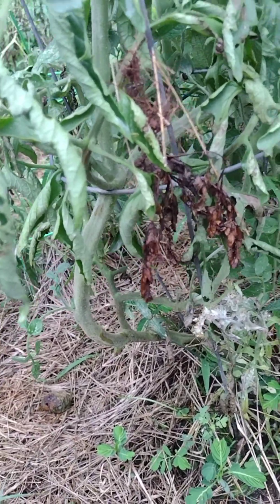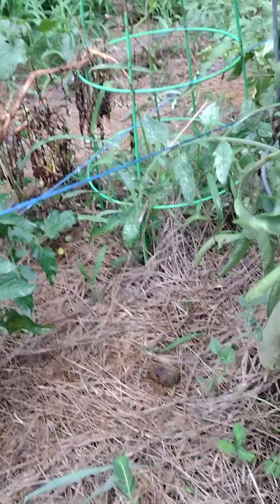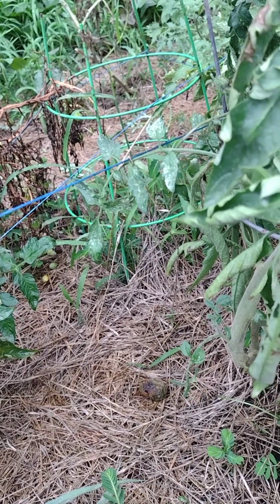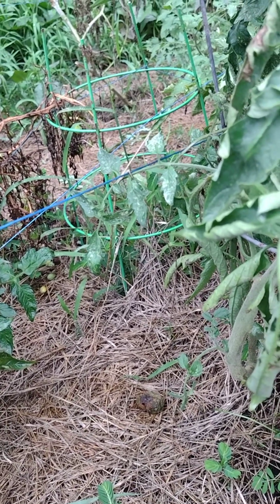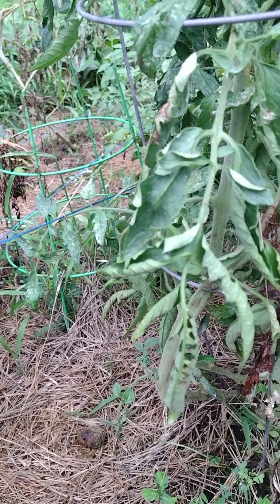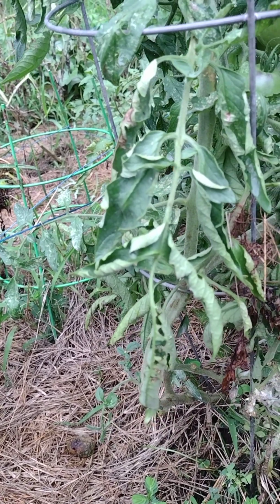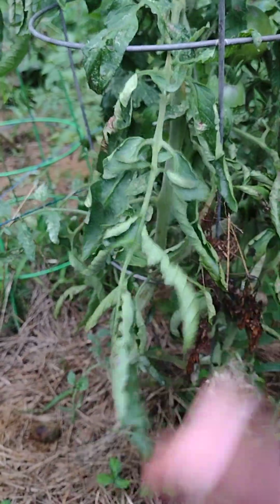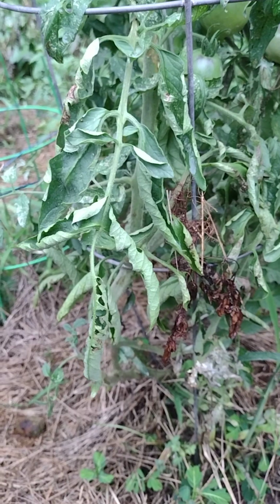I am probably going to end up losing a lot of my tomato plants. The fruit is still good. The fruit's edible. It's the fungus that attacks the root of the plant, and it stops the plant from being able to get water. So the root is fine, but what happens is the plant can't water the leaves like this, so they wilt out, and I'm having that effect. So the fruit is still good.